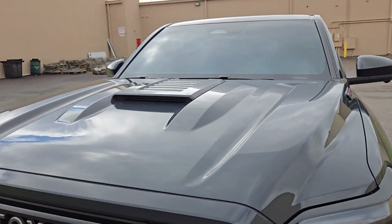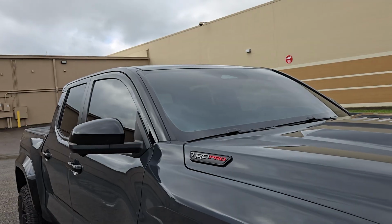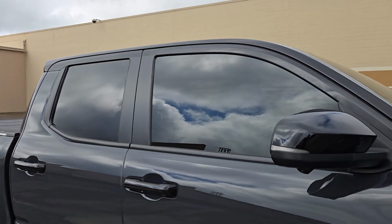There's a finer view. Nighttime driving isn't terrible. I feel 60% is as low as I would go. 50% film would be too dark for me. 60 is borderline, but I think it looks really good.